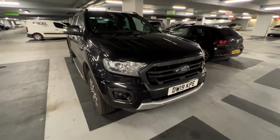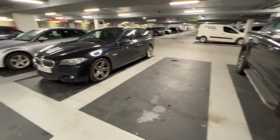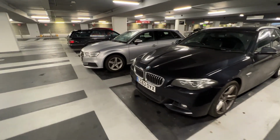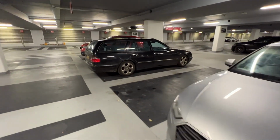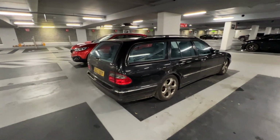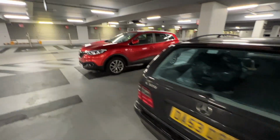And as you know, the new Ranger is out. What else? We have a BMW wagon, Audi A3 hatchback, another Mercedes wagon. As you can tell, they all love their wagons out here. I don't know why we don't like them in North America.